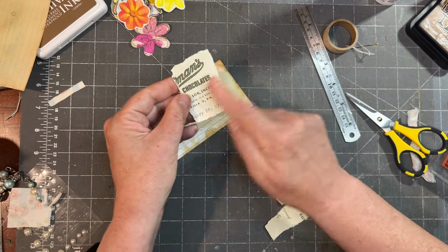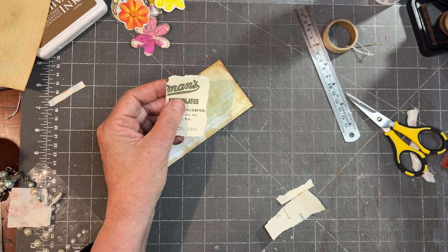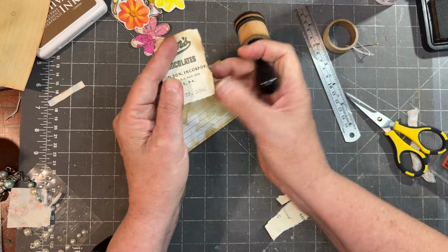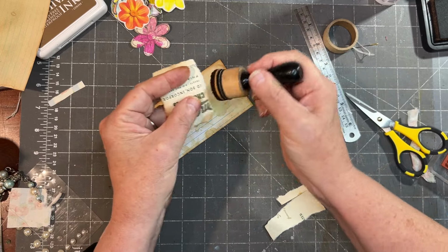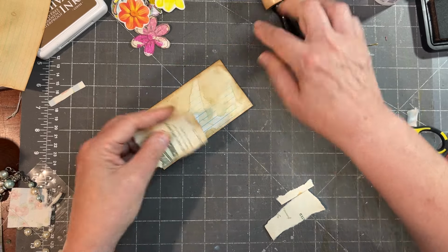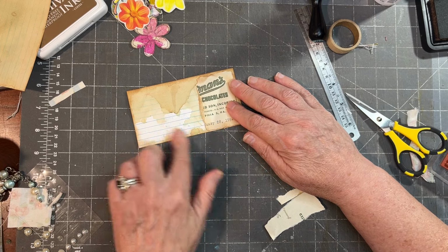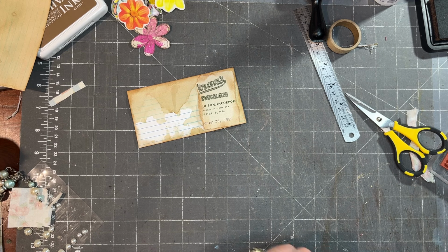Oh, look, Man's Chocolates. I'm sure it felt that way for Violet. There we go. I think that's going to fit nicely there. But let's do a little bit of our stamping over here.